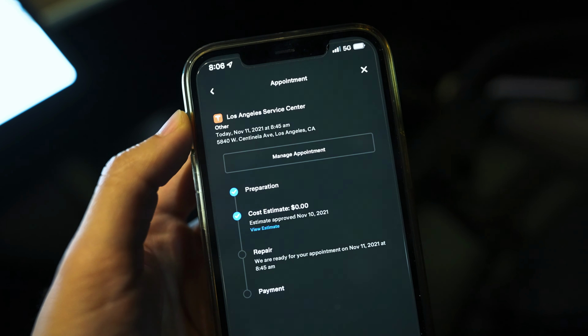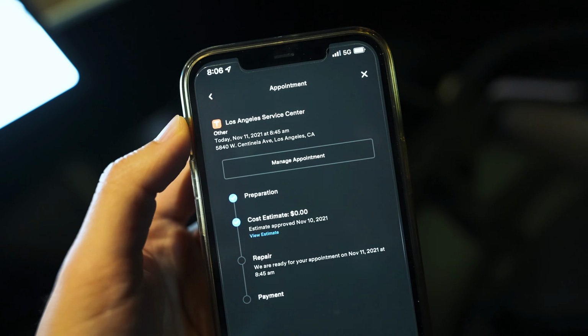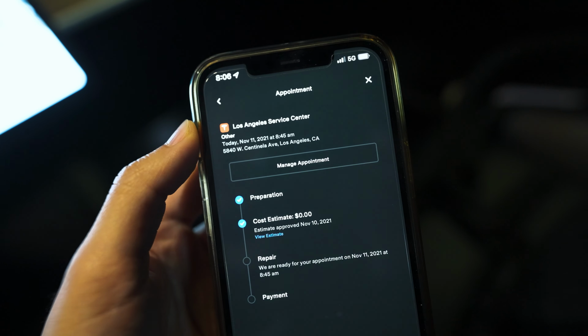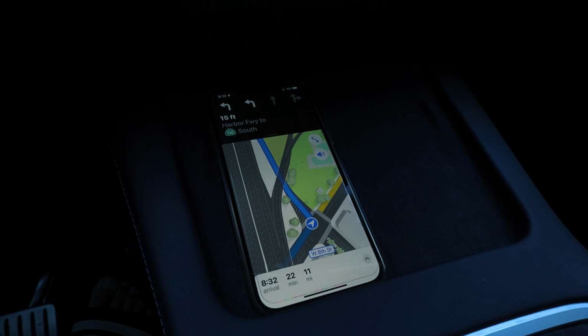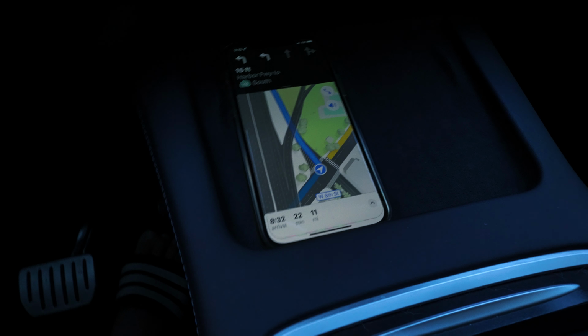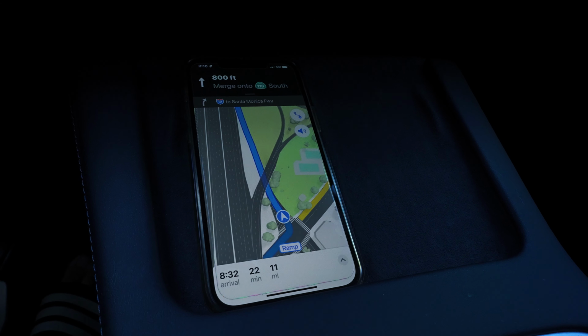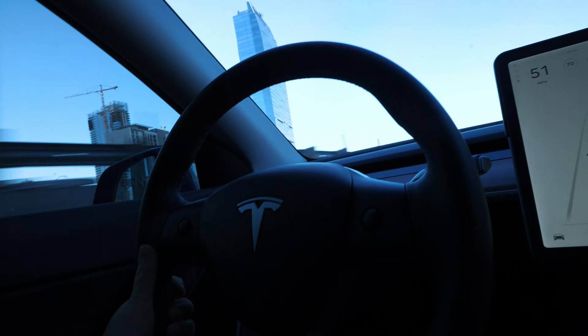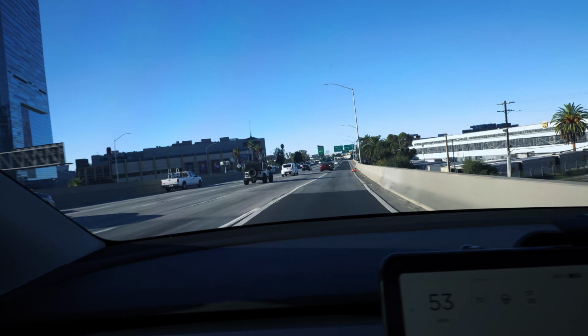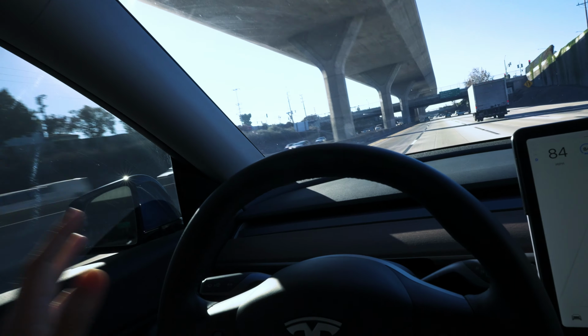So now we're going to go on our way to the Los Angeles Service Center, and I'll show you guys exactly what I'm feeling with the vibrations in the Tesla steering wheel and wheels. The Tesla Service Center is 22 minutes from our destination, which isn't that bad at all, especially with Los Angeles traffic. Hopefully I should be able to show you the vibration that I'm feeling, since hopefully there won't be any traffic. Basically, that's what's going on.